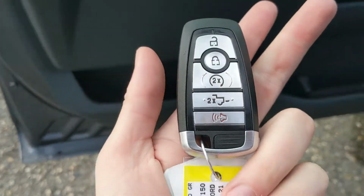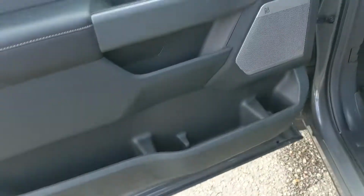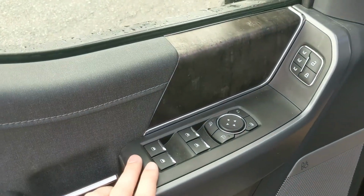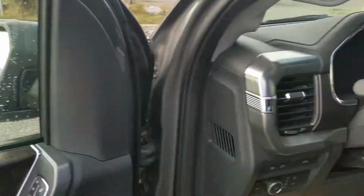This truck does also have a remote start, so no need to go outside on those cold mornings to warm up your vehicle. And looking in, you have power windows, power mirrors, and power locks with three memory buttons for your power adjustable driver's seat, pedals, and your mirrors.